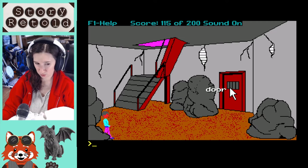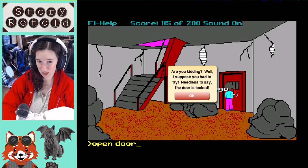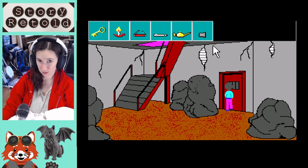Door. Go to the door. Looking through the door, you can make out your beloved Penelope's tear-streaked face. Okay, let's open the door. Are you kidding? Well, I suppose you had to try. Needless to say, the door is locked. Use pen knife. Use pen knife on door. What's in my inventory? Bung, oil can. Would that key work? Is there a keyhole? You know what?